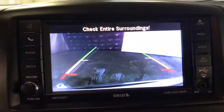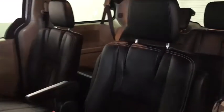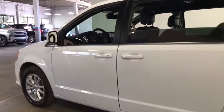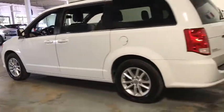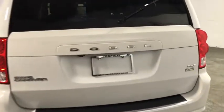Here are some of this vehicle's great options: traction control, power liftgate, dual airbags, leather-wrapped steering wheel, alloy wheels, power steering, four-wheel disc brakes, hard disk drive media storage, rear window defroster, security system, CD player, power windows, fog lights, electronic stability control, trip computer, remote keyless entry, Sirius satellite radio, overhead console, panic alarm.